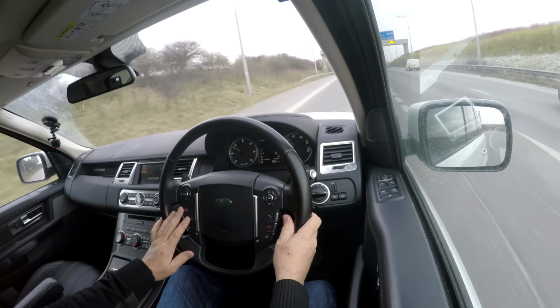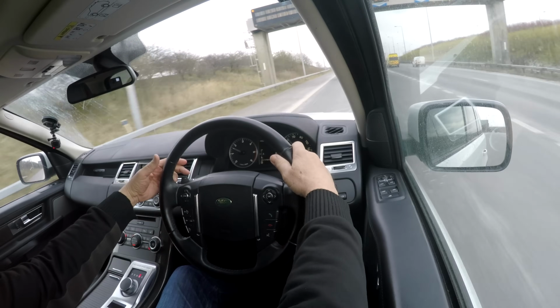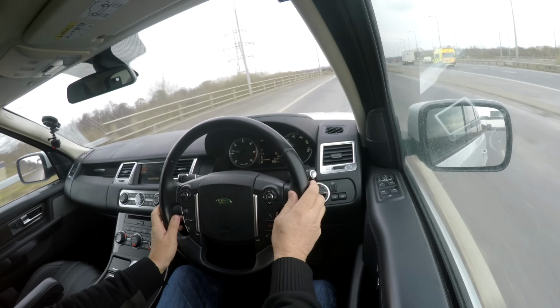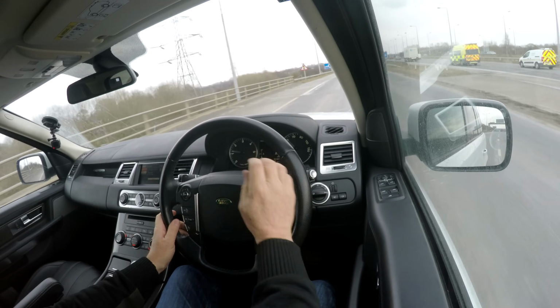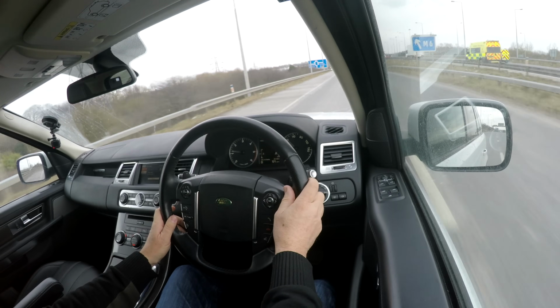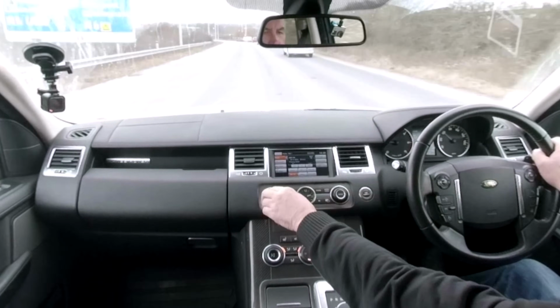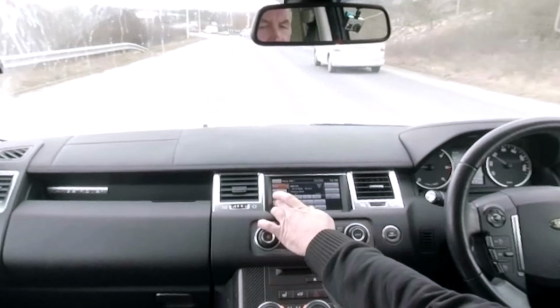Got cruise control here on the left hand side of the steering wheel. Just above there is your paddle shift, your telephone controls, audio controls, your trip computer controls. Got here audio video, just turn that down, put the TV on.